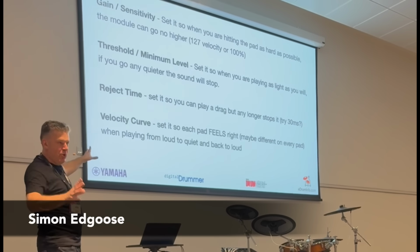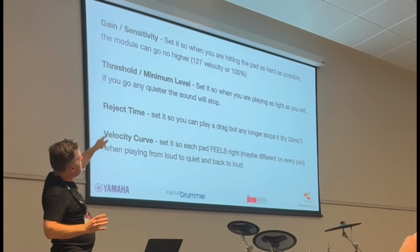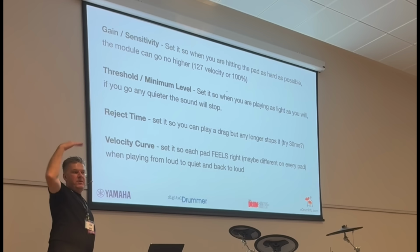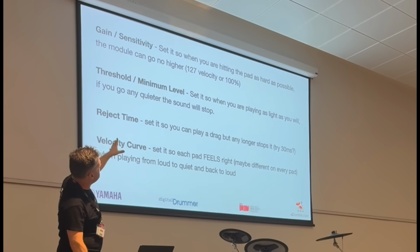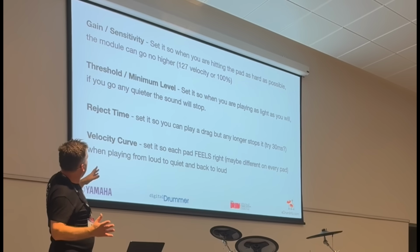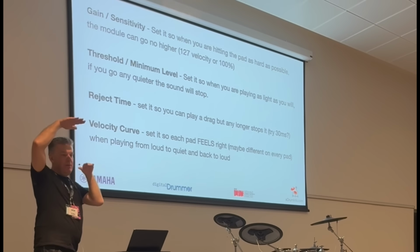This is the important one to take a photo of, okay? You need to set your gain or your sensitivity, depending on the kit. So set it so when you are hitting the pad as hard as possible, the module can go no higher, okay? That sets the maximum velocity that you can play on your kit. Then you need to set the threshold or the minimum level, depending on which manufacturer you use. Set it so that when you are playing as light as you possibly can, if you go any quieter, the sound will stop, okay? That will set your maximum volume and your minimum volume.